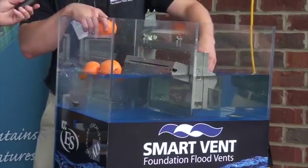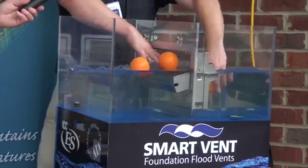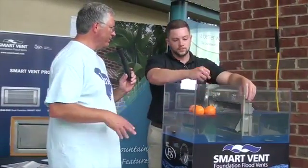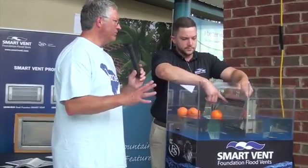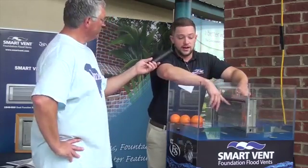And we have the little balls in there just to simulate that underneath the vent here, and of course, the other side as well. Now, what happens if people have air vents instead of a Smart Vent foundation flood vent, and you have that wall of water hitting a home's foundation? Is the foundation going to give way? Potentially, yeah. I mean, you saw a lot of foundations get blown out.